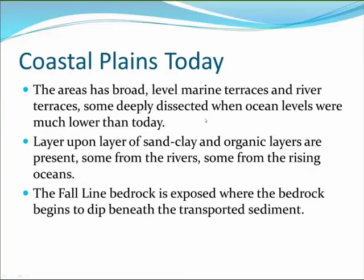Well, the areas have broad level marine terraces, and a good example of this is the area near Windsor, Virginia, and it's very level. But then you also have very highly dissected areas of the coastal plain, and the older the coastal plain and the closer you get to the fall line, the more deeply dissected the coastal plain is, because the rivers are down cut into the soft sediments. There is no hard rock underneath the coastal plain except at great, great depth. And so erosion by streams is very easy.